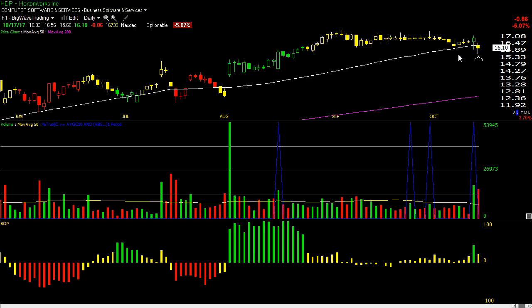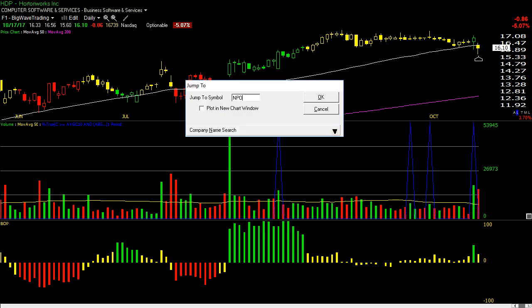Now for me, my final sell stop is now 1560. It lost the green bop. It's lost its catalyst. I still have a position. The trade has failed. So 1560 is my final stop. If it hits 1559, I'm completely out of HDP.